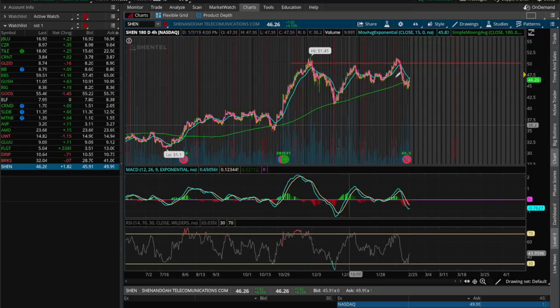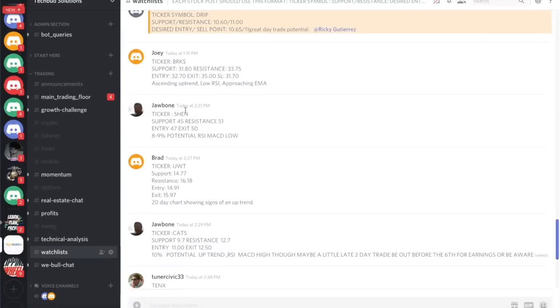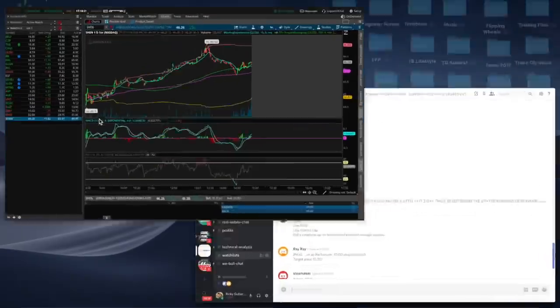And if you look into the company and it makes sense to you, and you feel comfortable with it, then great. Just like we talked about, when it trades in between the middle and top of the band, it's very easy to make money when you just go with the flow and follow its direction, just like how Shen did on Friday. So great call out on this one. We talked about UWT. CATS.